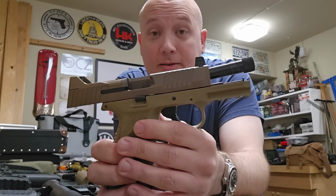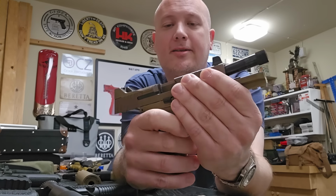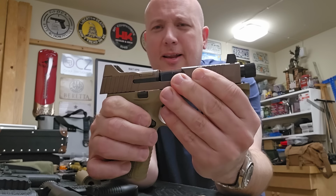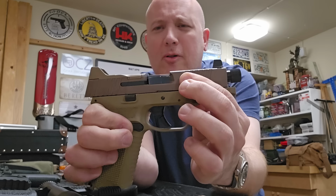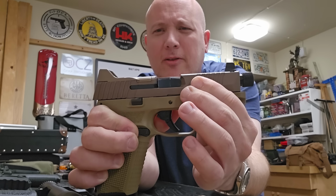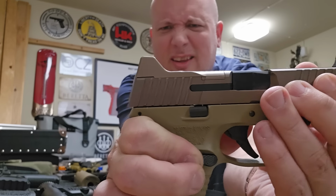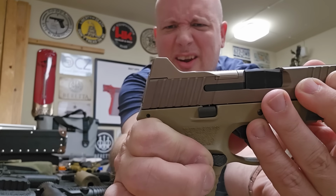And it's designed to do that because the gun's not going to fire in this way. And this does not affect accuracy because when the gun comes back, you'll notice the barrel hood is going to pop back up, lock into the slide. And I can show you this right here. Right there, you can see it. So there it's down, there it's up.